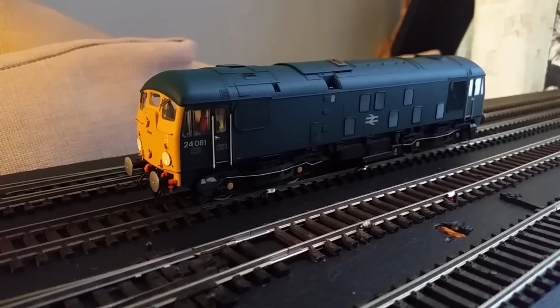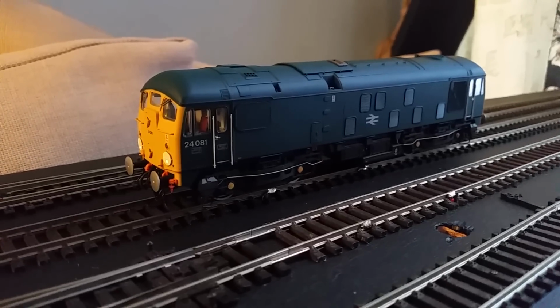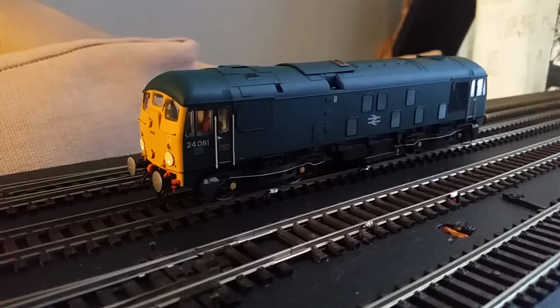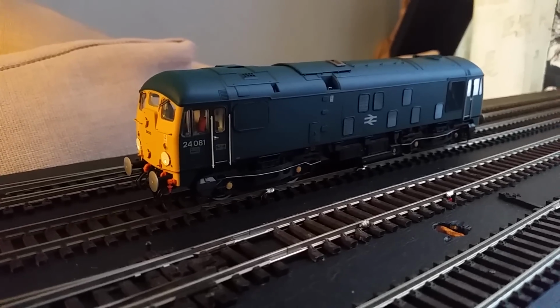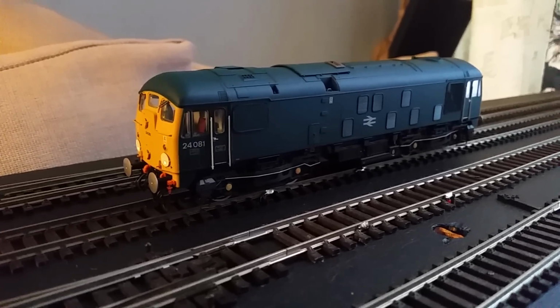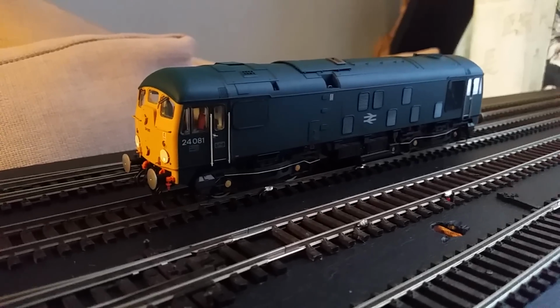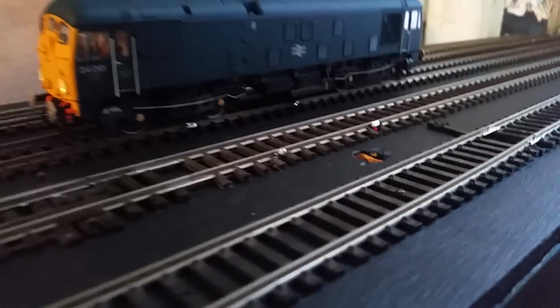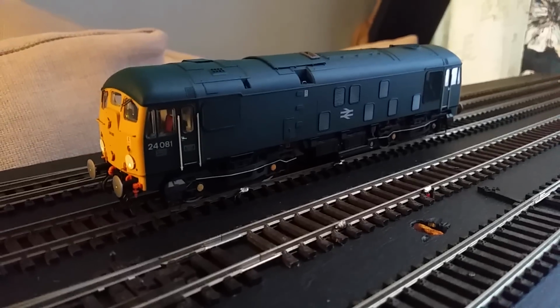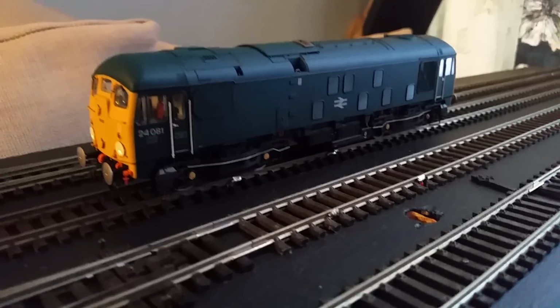Number 20, not too sure what that is. Sounds like a switch. And as I said earlier, functions 21 to 28 I cannot do on my controller because my controller is only limited to 20 sound functions. We'll just give her a quick start up and we'll demonstrate quickly what she sounds like on the move.